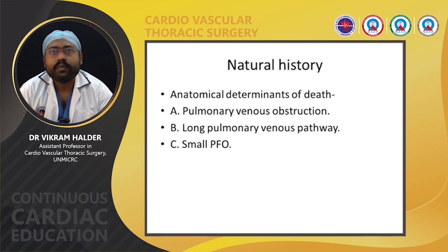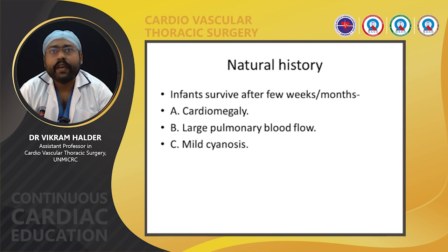Now, the anatomical determinants of death before operation. That may occur due to pulmonary venous obstruction, a long pulmonary venous pathway, as in intracardiac TAPVC, and a small restricted PFO. Infants who survive after a few weeks or months may have cardiomegaly or large pulmonary blood flow and mild cyanosis.